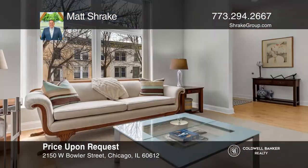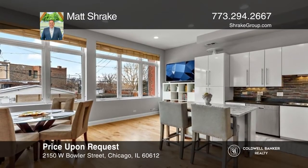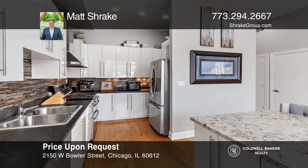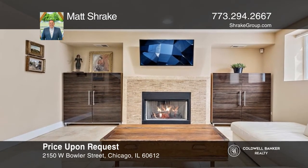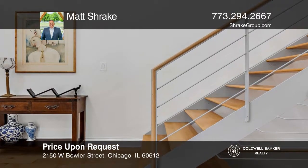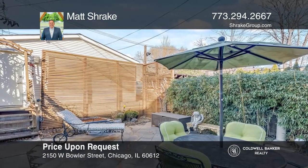This is a stunning recent rehab of an Illinois Medical District row home built in 1889 by Italian stone craftsmen. Upstairs, there are currently 3 bedrooms plus an open home office, all sunlit from huge windows and 8 skylights. The open living and dining room has a cozy wood-burning fireplace that overlooks the front yard. There's also an open kitchen and family room that overlooks the beautifully landscaped rear yard. Plan a tour with Matt Schrake today.